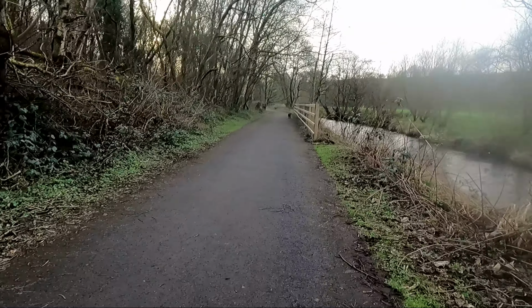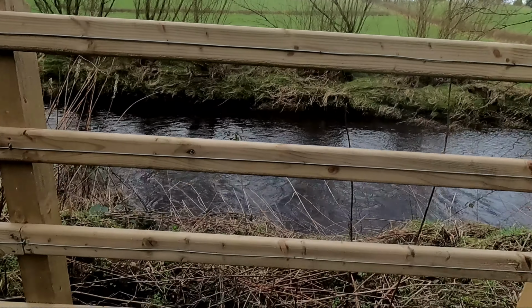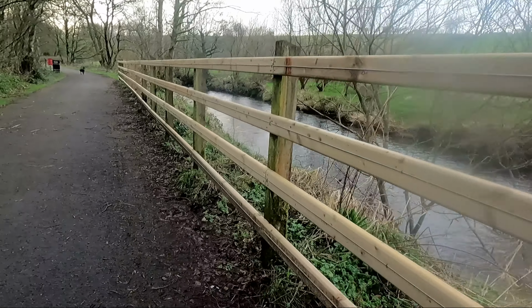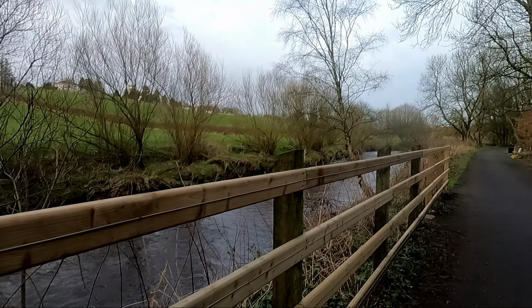I think this big house down here is a cafe in it now. I don't know. That's one of these other things that's used. That's all new fencing there, boys. All new fencing. Or is it extra fencing? No, there's old posts there. They've added a few new posts.